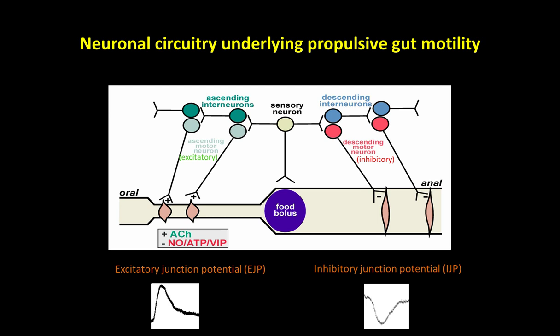And so just a little bit more information. The electrical event within a muscle cell underlying a relaxation is known as an inhibitory junction potential, or an IJP, and this is a hyperpolarization of the membrane potential of that muscle cell. Conversely, the electrical signature within a muscle cell of a contraction is the depolarization of the membrane potential, called an excitatory junction potential, or an EJP. And you can see what both of these EJP and IJP traces will look like in the upcoming experiments.